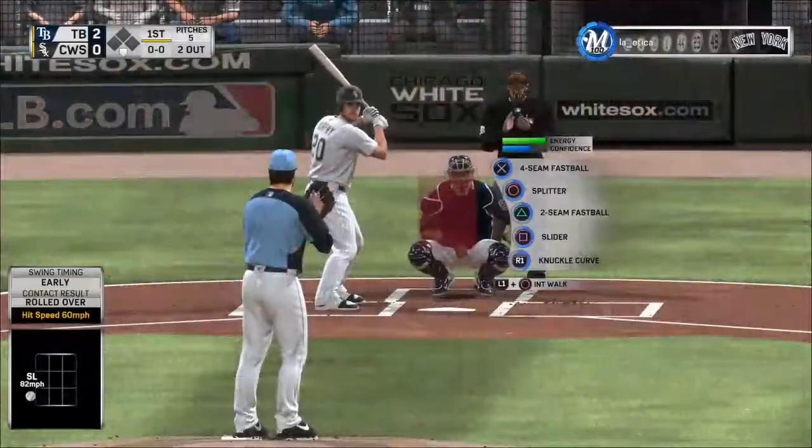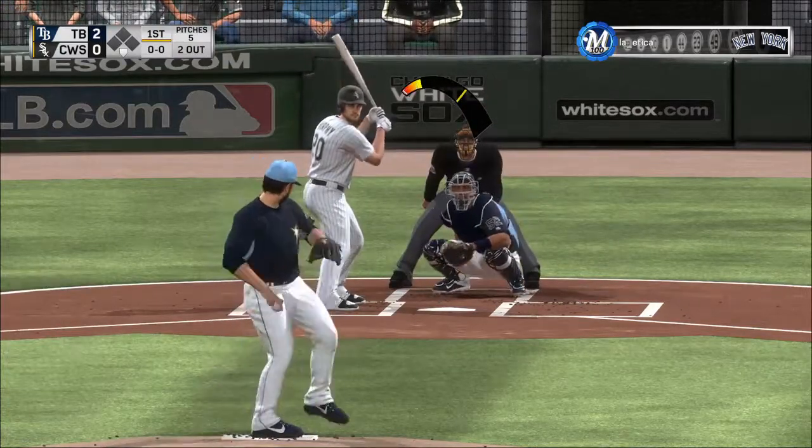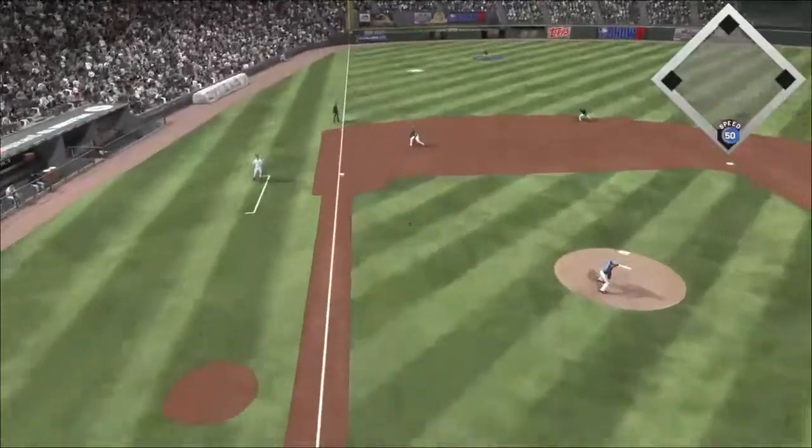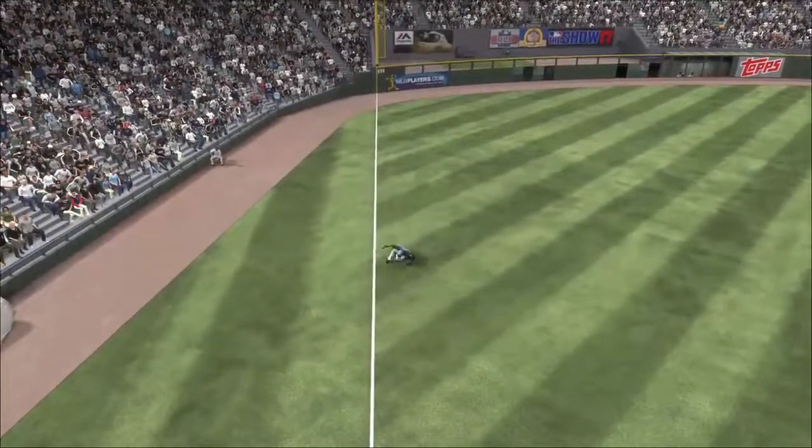Throw just does beat him to the bag as that was pretty close. Shoemaker's ready. Here comes the first pitch. Goes the other way with it as this is in the air down the line in left. And this is hauled in on the run.